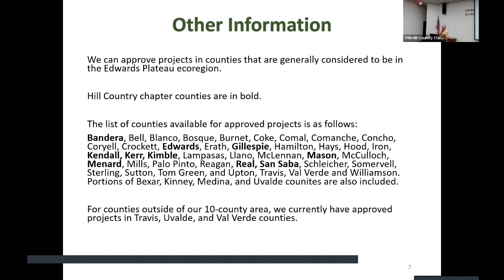One other bit of information I'd like to pass on. Last year we had a couple of requests, both from within chapter members and from organizations outside of our 10-county area, to have Master Naturalists work there. So we went through a process, and essentially now we are able to approve projects that are in the Edwards Plateau ecoregion. That raises the opportunities for projects we could work on quite a bit, if you know of some in the counties listed here. The key is that they are in the Edwards Plateau ecoregion. Currently, we have a project approved and working in Travis and Val Verde counties.